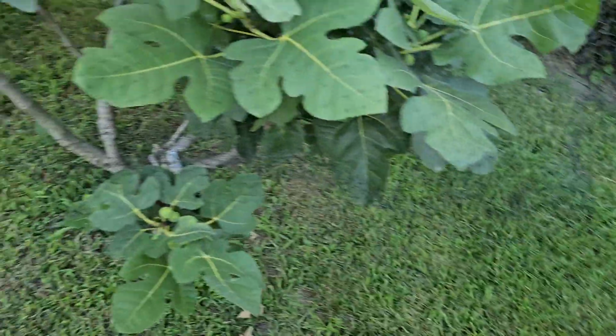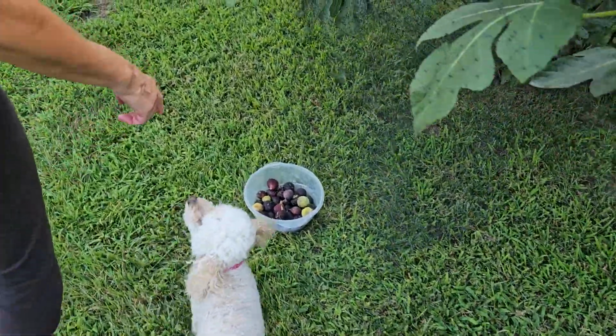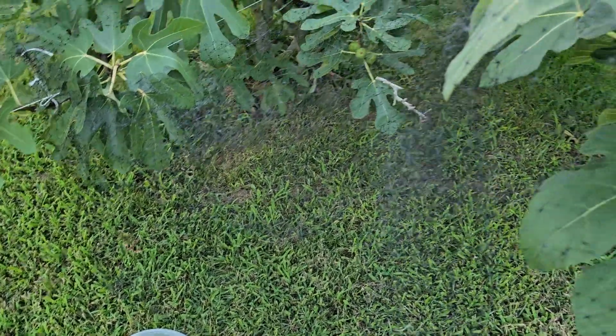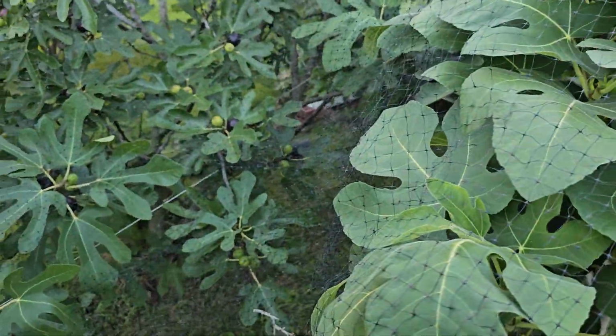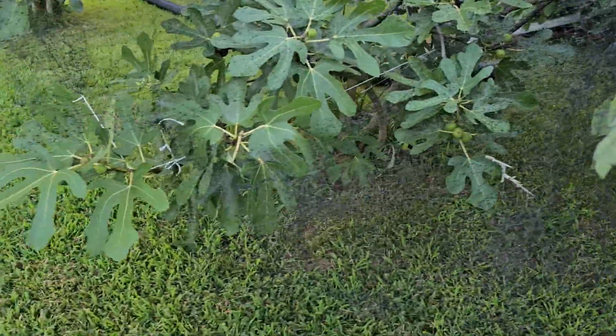Okay, so I think I'm going to just meander out there towards the greenhouse where I have my trees being sheltered from all the rain. We had an inordinate amount of rain this year, but fortunately it's not affecting my in-ground figs, and I am so grateful for that.